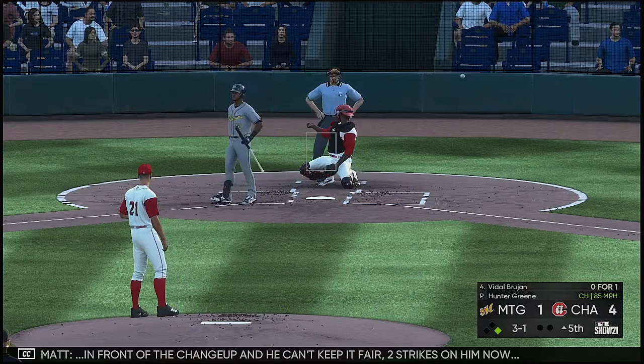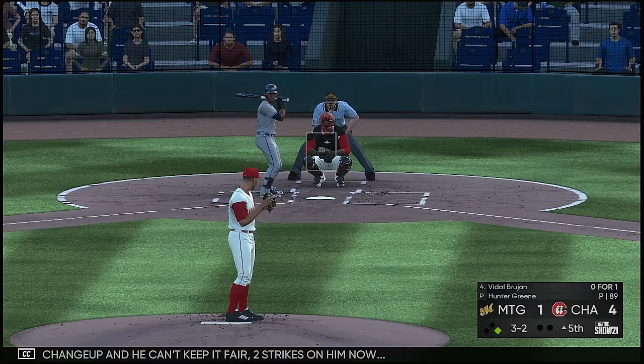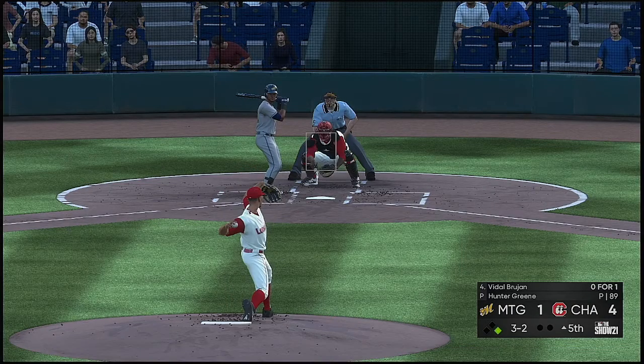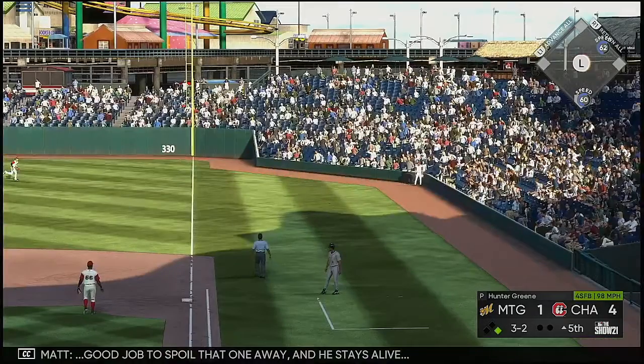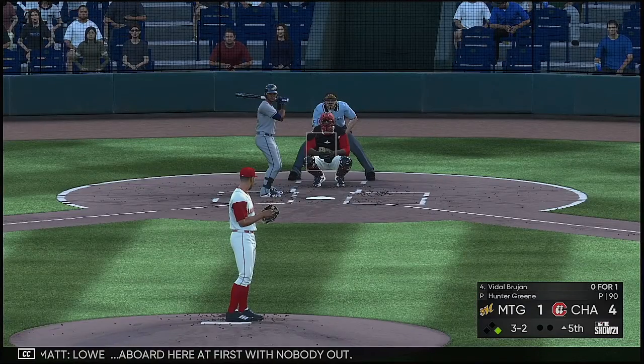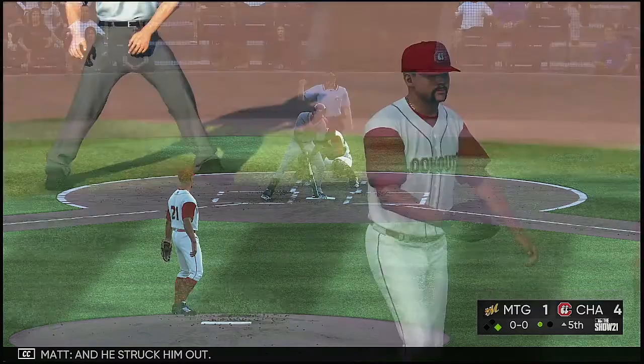In front of the changeup, and he can't keep it fair. Two strikes on him now. Now the 3-2 pitch. Good job to swing one away, and he stays alive. Low, aboard here at first with nobody out. And he struck him out.